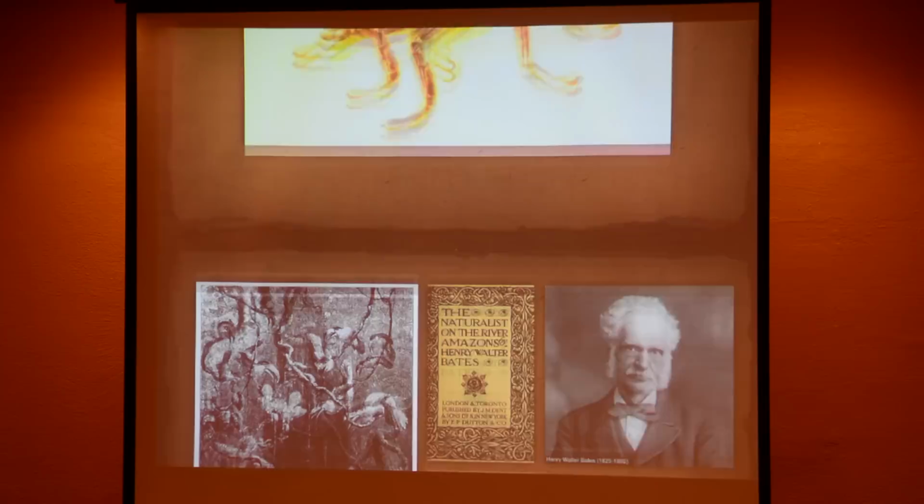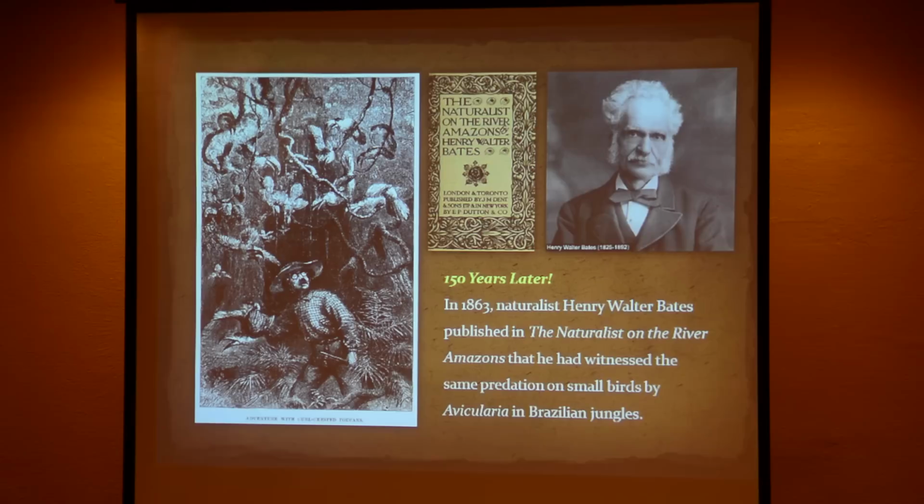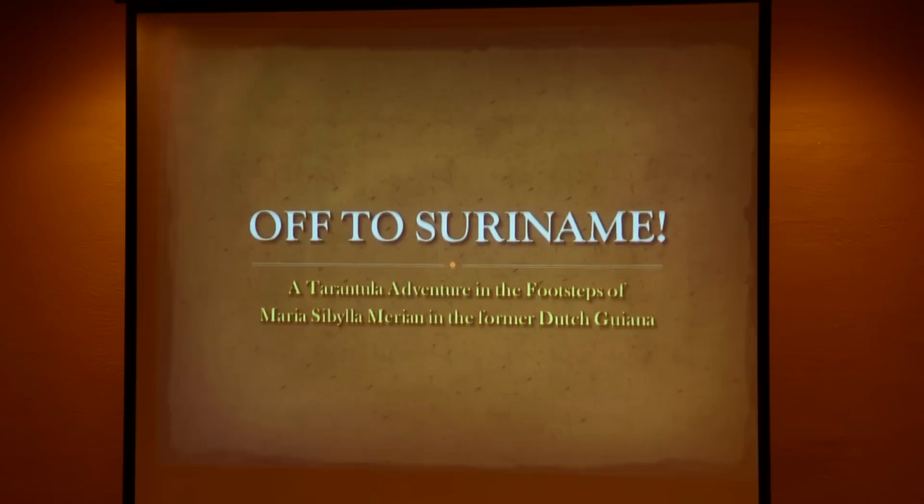So it was over 150 years later that this naturalist, Henry Walter Bates, redocumented Avicularia, now in Brazil instead of in Suriname, eating birds. Avicularia bird eating. So this kind of confirmed that she had made a naturalistic observation that nobody had done prior to that.